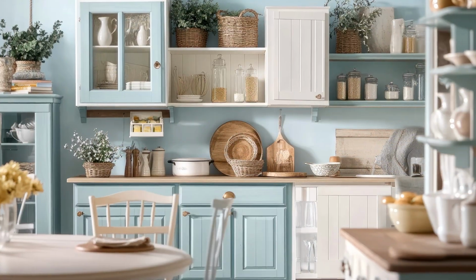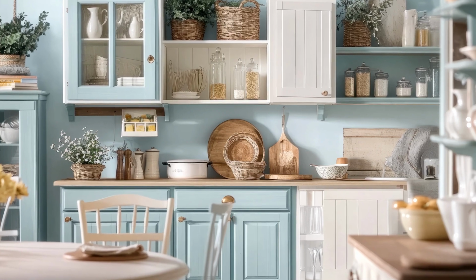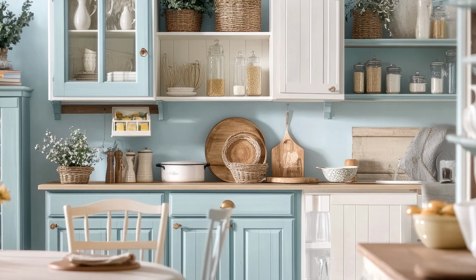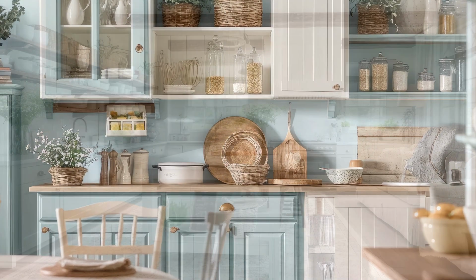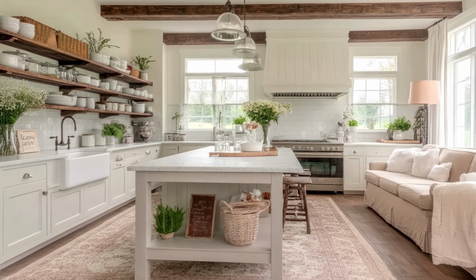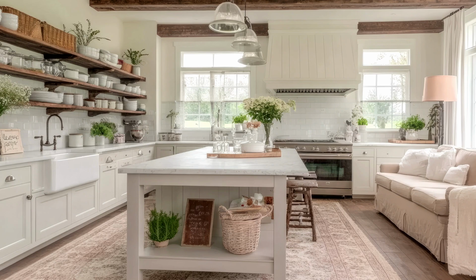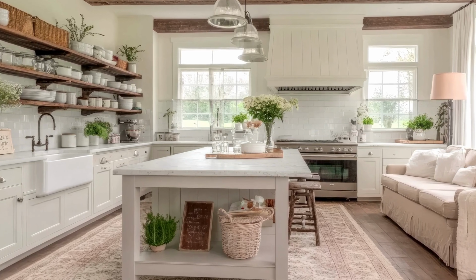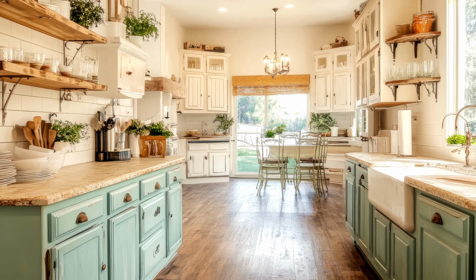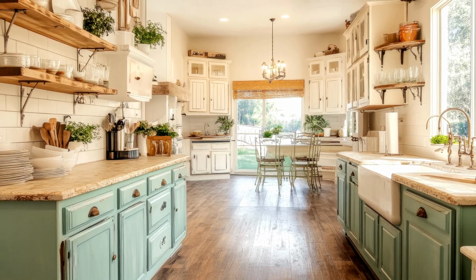At the heart of a vintage farmhouse kitchen is the idea of warmth, comfort, and hospitality. It's about creating a space that feels like home, where every detail has a purpose and every element tells a story. Whether you're embracing this style fully or just adding a few rustic touches, the goal is to design a kitchen that feels welcoming, lived in, and effortlessly beautiful. By blending vintage charm with modern conveniences, you create a space that's both stylish and functional, a place where you can cook, gather, and make lasting memories.